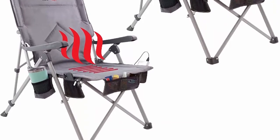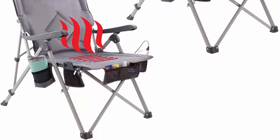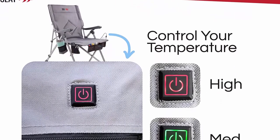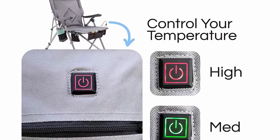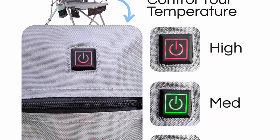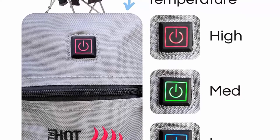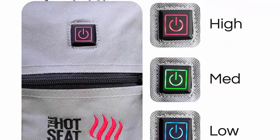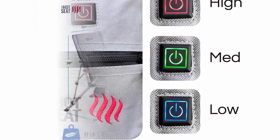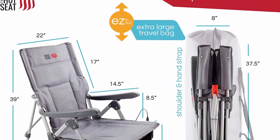included. The heat safely penetrates the body to relax and warm your muscles at any outdoor sports, beach, or camping activities. A simple push of a button can warm up your seat up to 110 degrees Fahrenheit. Works with any USB battery pack and lasts for hours. Simply plug the USB cable into the USB port of your battery and feel the warmth.